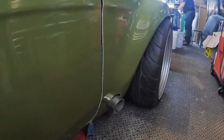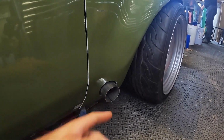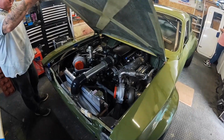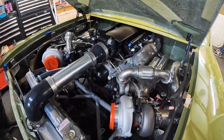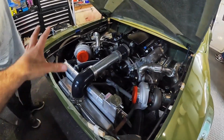Now that Garry's got the front wings fitted, you can see the exhausts poking out the side, very drag racing car-esque. But yeah, let's have a look what's been going on under the bonnet since the last time we were here. And there it is, the twin turbo LS motor that we did see last time, but it just looks so much better now that you've actually got all the panels mounted around it.